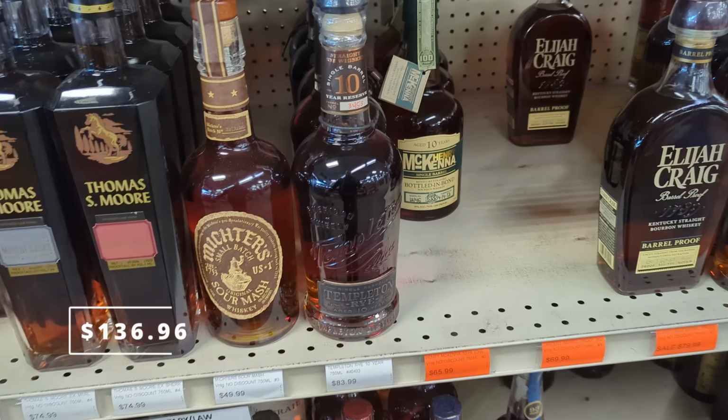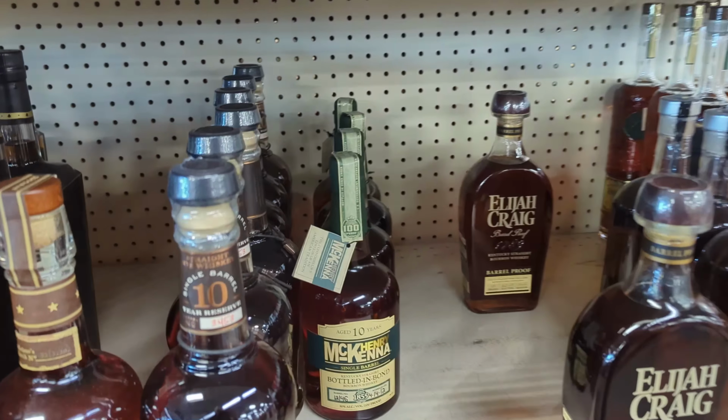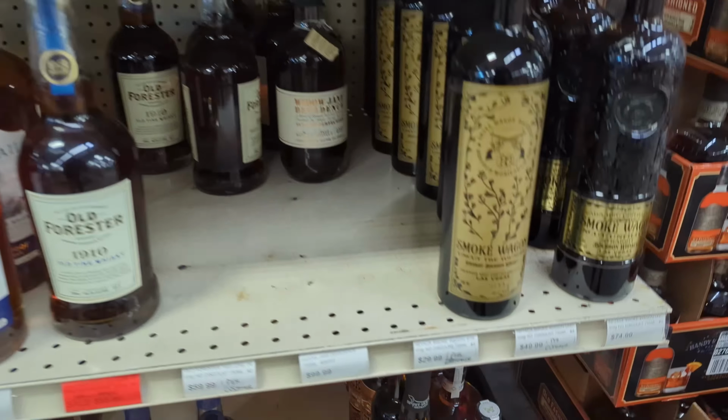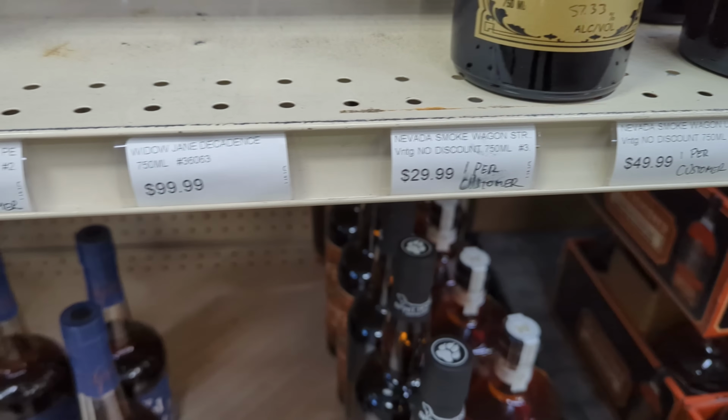So we jumped a little bit ahead there just to get the Henry McKenna as the special bottle, because even though they have a bunch of them here, I'm not sure how long that would last because this is a pretty big liquor store. We also have some Smoke Wagon the Younger. I don't think that's the right price because it normally goes a little bit higher than that.